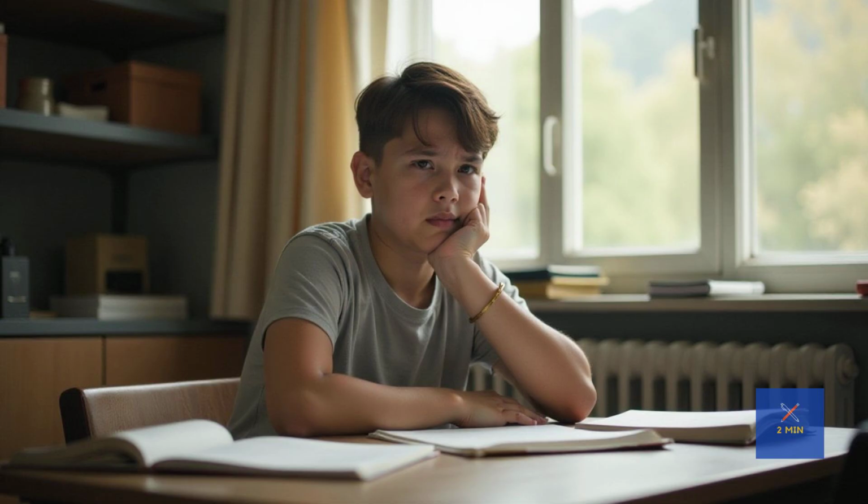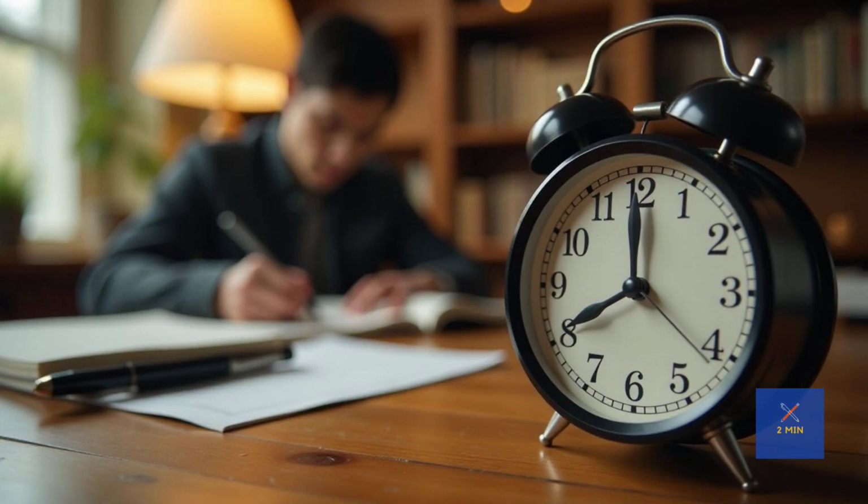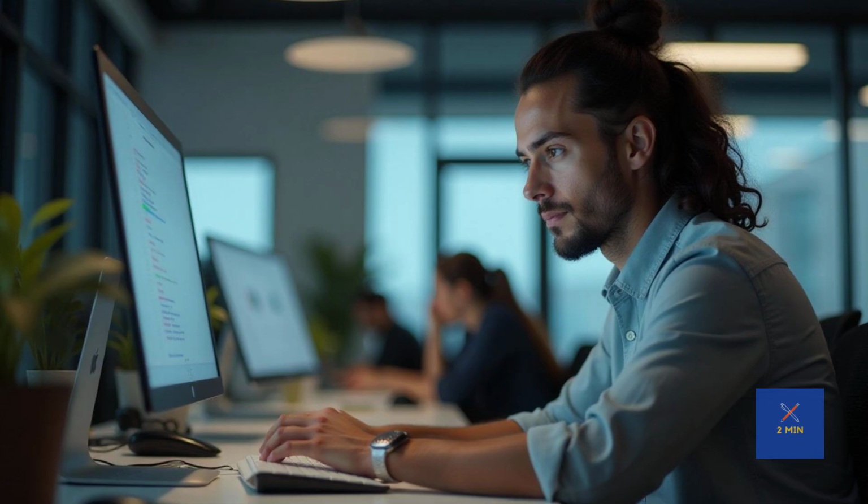You might worry that active recall takes too much time. While the initial retrieval might take longer than a quick reread, it saves significant time in the long run. You'll need far less review later, and your knowledge will be more robust and readily available when you need it most, like during an exam or on the job. It's working smarter, not just harder.